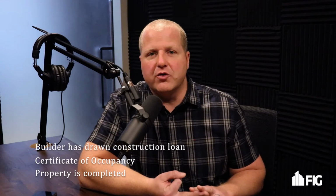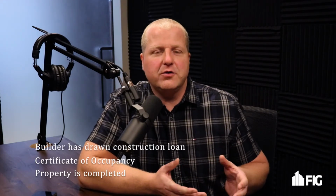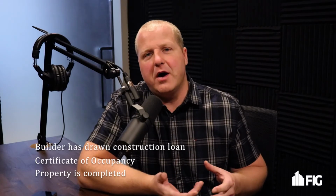And we cannot complete the refinance until the property is completed. Your property has a certificate of occupancy granted by the city, and the builder has fully drawn your construction loan, so your construction lender can send a payoff to us and say, here's the exact amount that needs to be paid off to satisfy this loan and to close out the construction loan completely. So, like I said, that refinance process takes about 30 to 45 days, and we keep an eye on all of those things that need to happen and the timeline for how to best set that up.